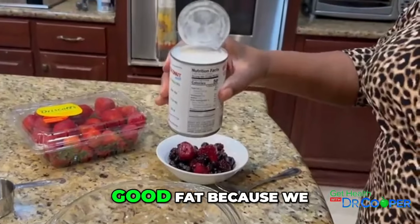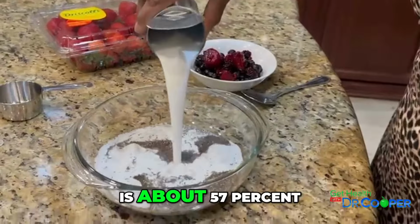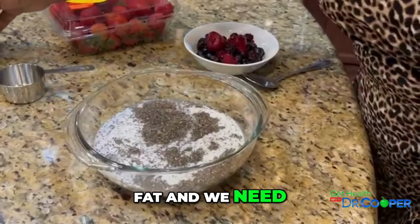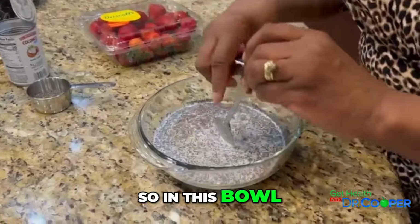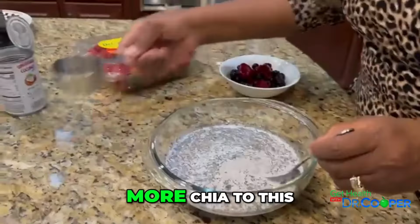We're trying to use good fat because we know that the brain is about 57% fat. And we need good fat like omega-3 fatty acid that we get right here in the chia. So in this bowl I have chia and coconut milk. I'm going to add some more chia to this.